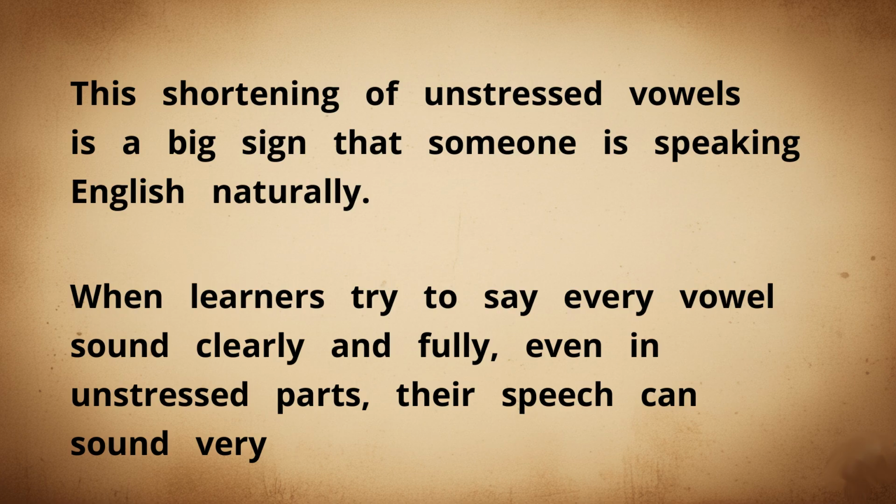This shortening of unstressed vowels is a big sign that someone is speaking English naturally.